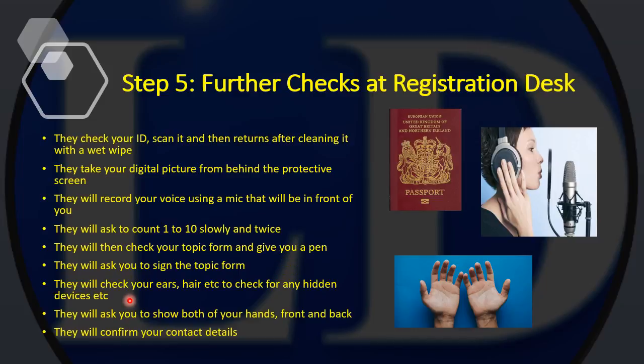After that, again a check will be made. They will check your ears, hair, etc., to check for any hidden devices. As I mentioned already, they will ask you to tie up your hair, or remove your hair from your ears and from your neck, so that they can see that nothing is hidden. They will ask you to show both of your hands, front and back. Just like when police officers catch somebody and ask them to put their hands up. It's not that type of situation, but they will ask you to show your hands first from the front and then from the back. There should be nothing on your hands, not a single thing written or hidden.